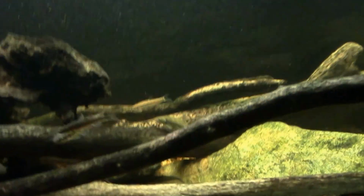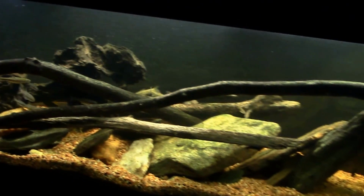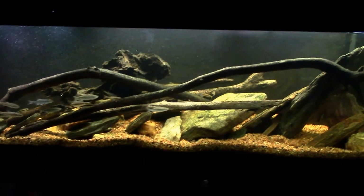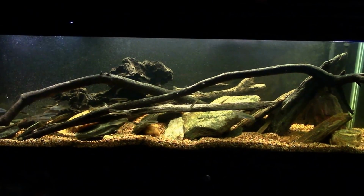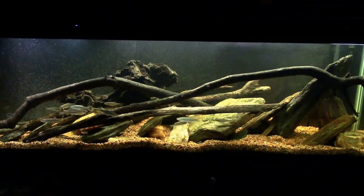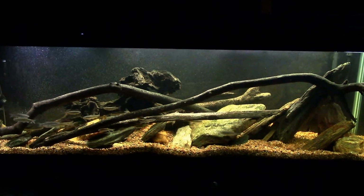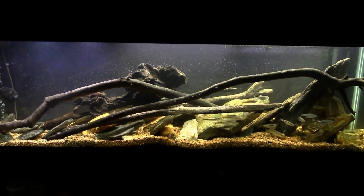So, alright, give me half a second to reposition myself here on this one. I'm all discombobulated this morning. I'll try to give you, there you go, full view of the tank. Now I'm going to get started on a water change, and we're going to get it all cleaned up and a lot of that tannin stain out of the water. So there's your before, and there's your after.